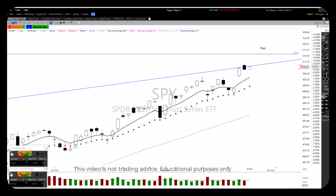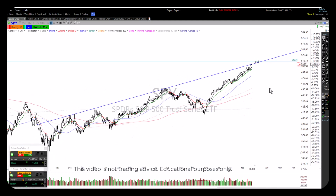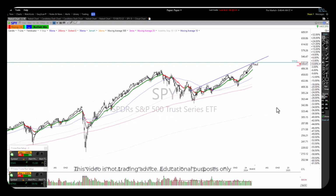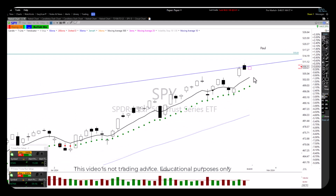I've got a line drawn here, and I want to thank one of the people in our Facebook group for this. He had the weekly chart up on the SPY. Let's see here. There we go. Weekly chart up on the SPY. I didn't catch it. He had it up there, and I appreciate that very much. But you can see we've got this channel running up here, so I'll put it back on the daily. And we're going to have to get through that channel. There's nothing that says we can't.